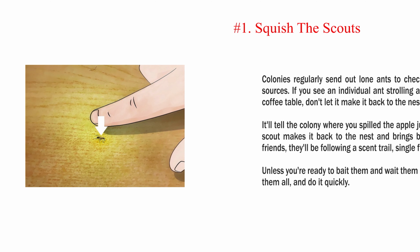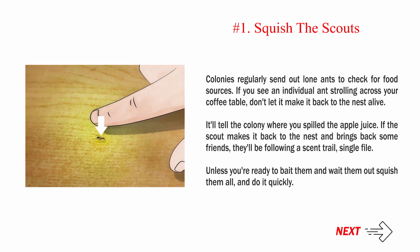Number 1. Squish the scouts. Colonies regularly send out lone ants to check for food sources. If you see an individual ant strolling across your coffee table, don't let it make it back to the nest alive. It'll tell the colony where you spilled the apple juice. If the scout makes it back to the nest and brings back some friends, they'll be following a scent trail, single file. Unless you're ready to bait them and wait them out, squish them all, and do it quickly.